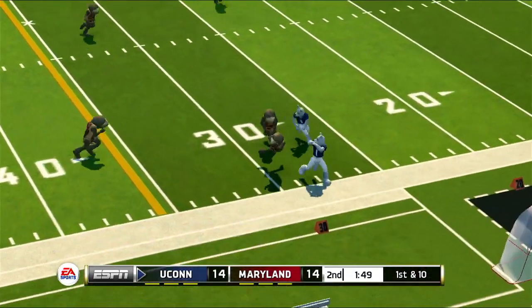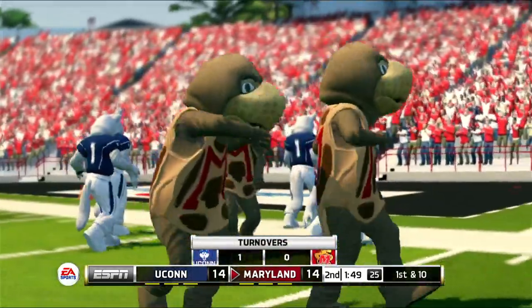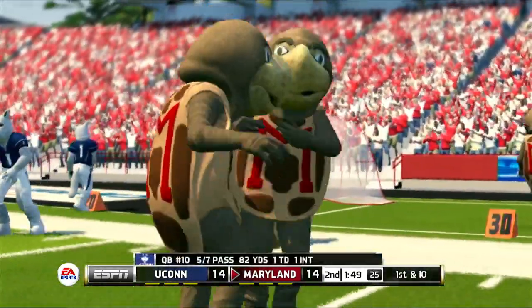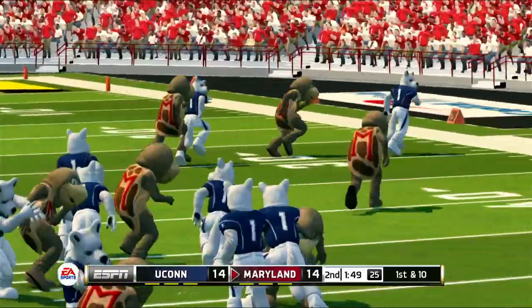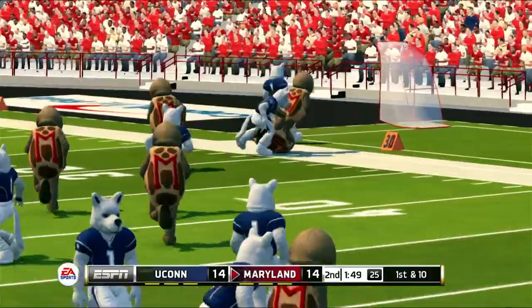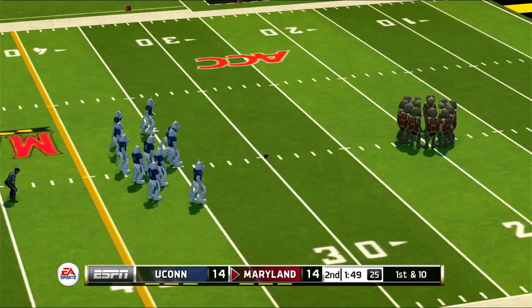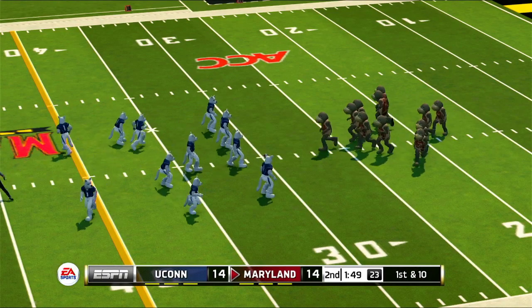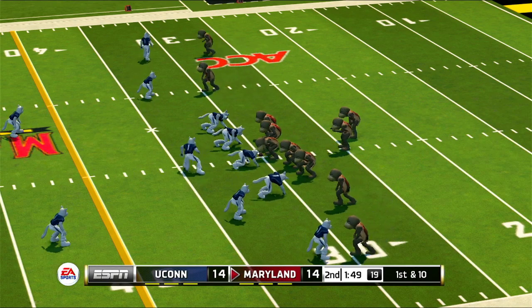With a quick throw. He's picked it off. This time it's the safety. And the quarterback just can't believe it. He really wishes he could have that one back. Every quarterback has passes that he wishes he could have back. However, hey, a pick is a pick, and no one is going to care how bad he wants that one back. First down, 10 yards to go. Ball on their own 30.